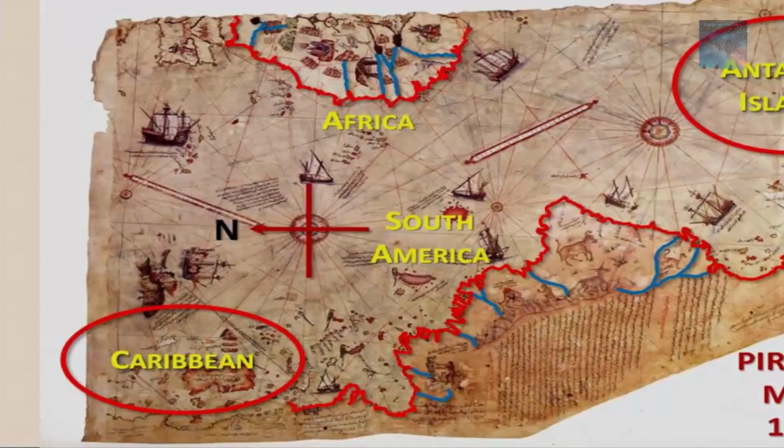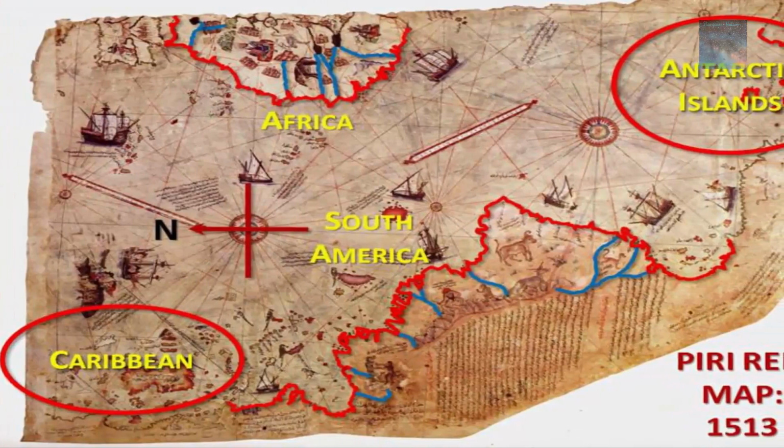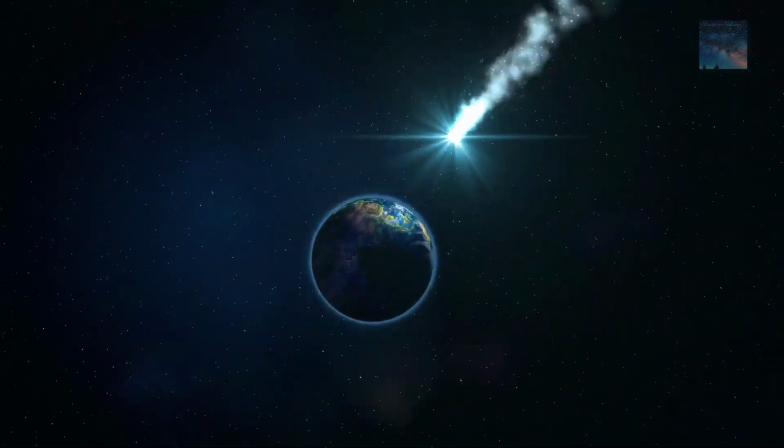Why? Well, because a map exists that clearly shows parts of the world in a different perspective hundreds of years before we even discovered the landmass of these locations. Wait till you hear this.